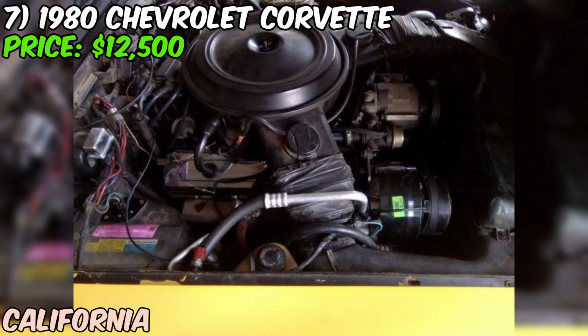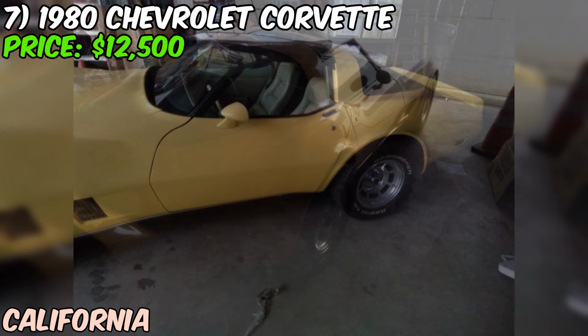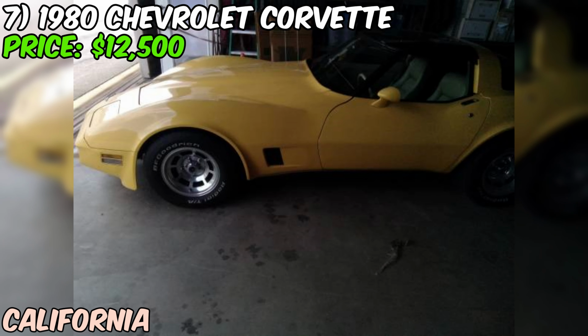First off, let's talk about the heart of this beast. The original motor had some issues with a flat cam, but don't worry, the seller has installed a brand new dealer target 245 horsepower 4-bolt main motor. That's a significant upgrade from the factory 190 horsepower smog motor, so this Vette should have some extra pep in its step. The seller mentions that the new motor has less than 200 miles on it, so it's basically just broken in.